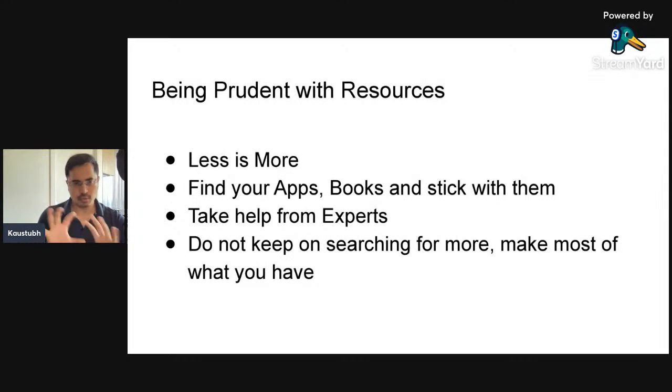And once you do that, just trust people or trust the book, because again, it's a language, it doesn't change a lot. It hasn't changed for hundreds of years. So once you identify the books or you take somebody's advice that these are the books and apps, put your attention on how you make the most of it, how you complete them, rather than after studying 20 pages, thinking, oh, maybe I could find another book.